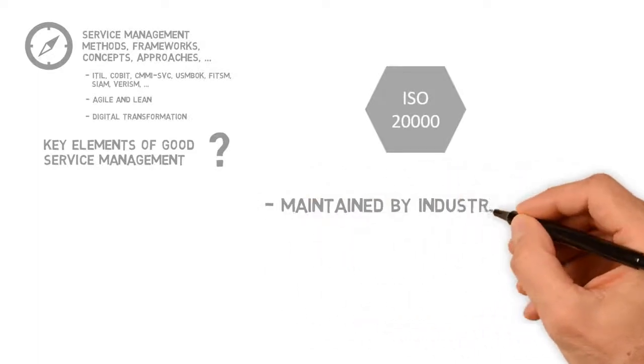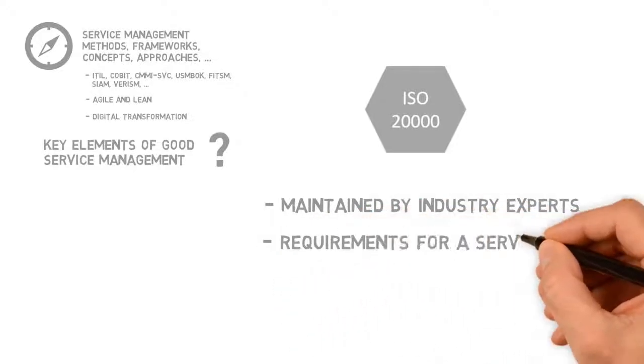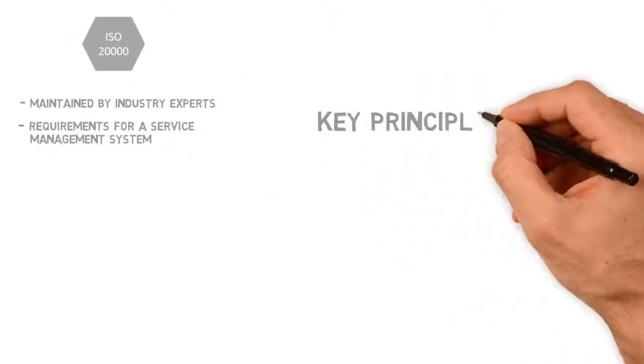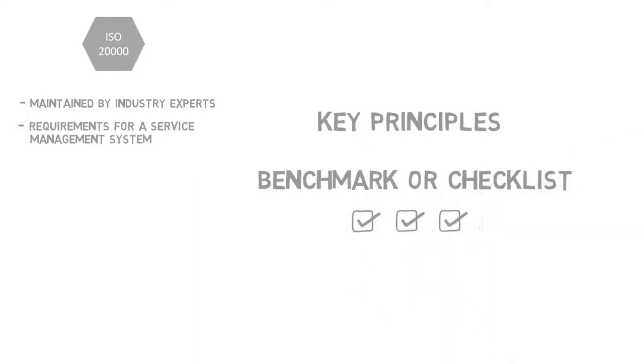It is maintained by an ISO technical committee of industry experts, and on some 30 pages it sets out requirements for a service management system. ISO 20000 is thus something like a condensed description of key principles, and can be used as a benchmark or checklist to ensure all essential aspects of service management best practice have been considered.